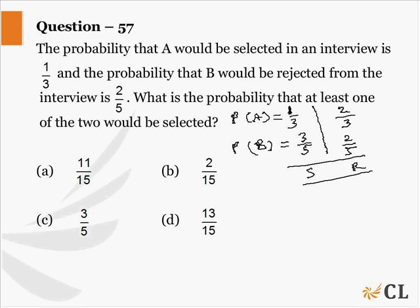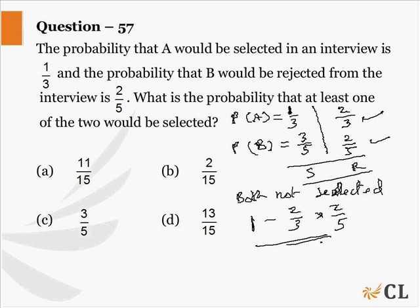At least one of the two will be selected. So, अगर दोनों ही select नहीं होंगे, both not selected, का probability क्या हो जाएगा? 2 by 3 into 2 by 5. 1 minus this will give you the answer, the desired answer. So I guess no doubt is there.